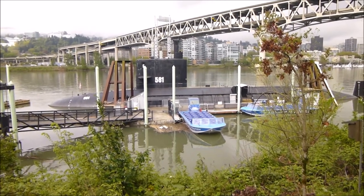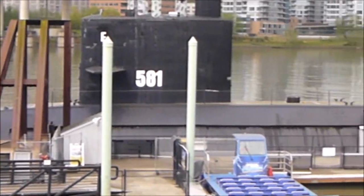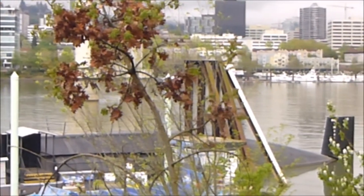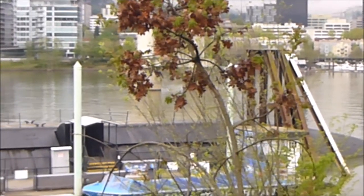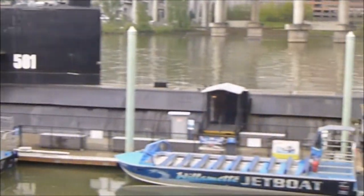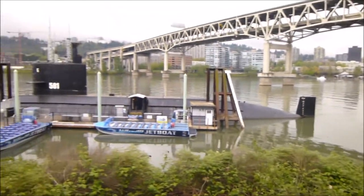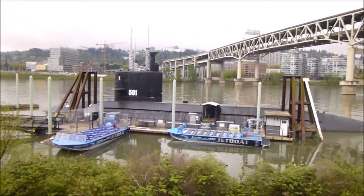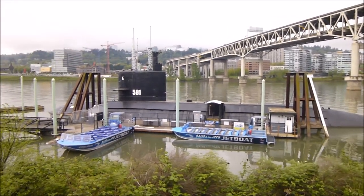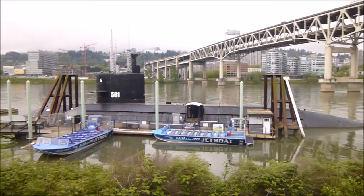So let me see if I can give you a closer look. Let's zoom in. And you can take tours of this, and I believe you can actually, if you like, spend the night. They have cabins in there, so you can rent a cabin for the night. So let me see if I can show you closer.